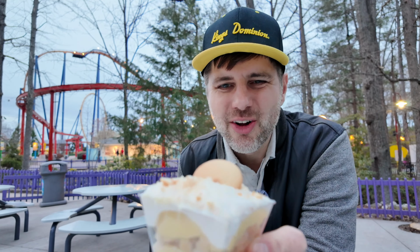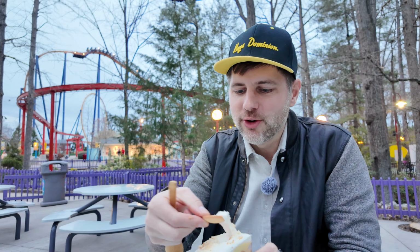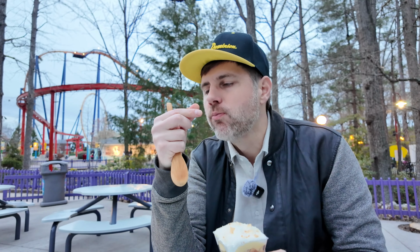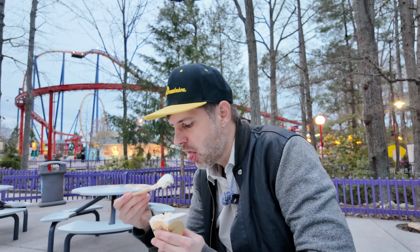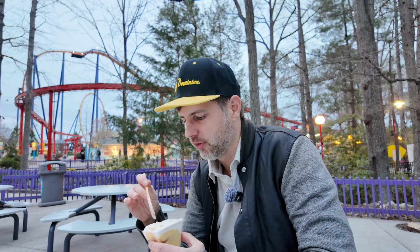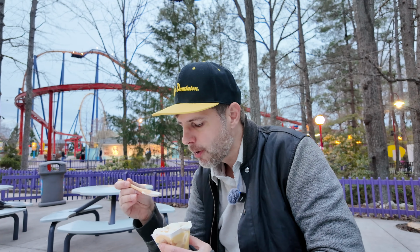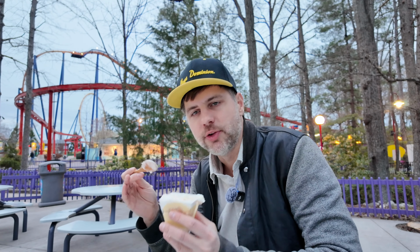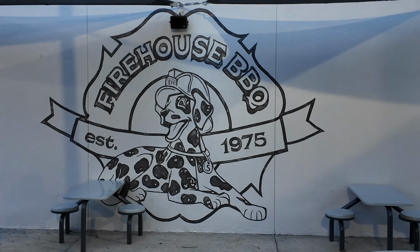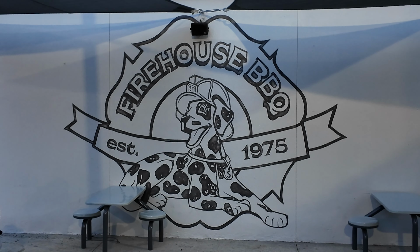Okay, it's time for the final item, the banana cream pudding. Oh, this looks good with a vanilla wafer on top. I'm gonna dip it right in. This is really good. It was like $7, so I expected it to kind of be really good, but it's got like chunks of banana. Nice fluffy whipped cream. This is delicious. All right, so Firehouse BBQ, surprisingly delicious. A little expensive, a little pricey, but delicious.